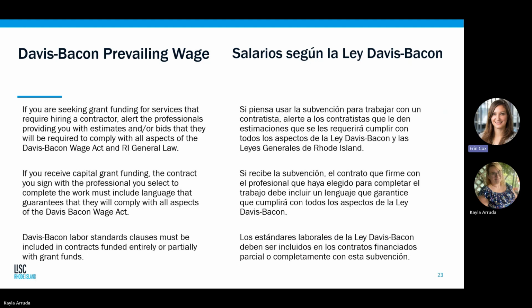Every professional hired must sign a dated and written agreement for the work to be performed, and this written agreement must contain Davis-Bacon compliance language, which LIST can provide to you. If you don't have a written or signed agreement with Davis-Bacon language, you may not receive grant funding for your capital improvement project. So we want to make sure everyone is clear that this is required with these funds. When you do go to apply, we are going to require that you receive one estimate, and that estimate definitely has to note that there is Davis-Bacon prevailing wage compliance in there in order to be considered an eligible project for review.